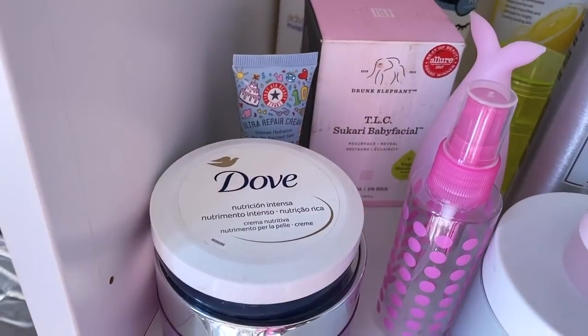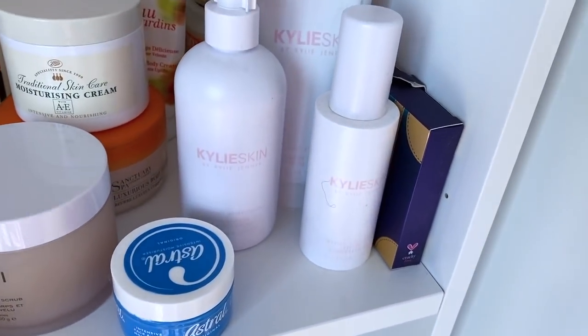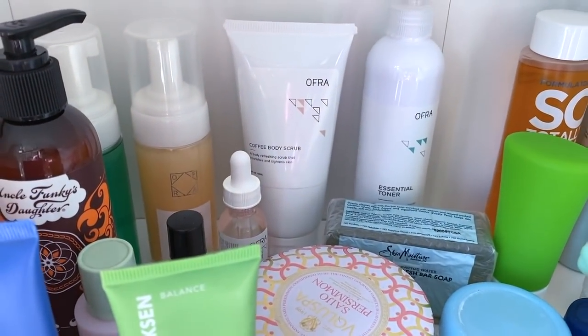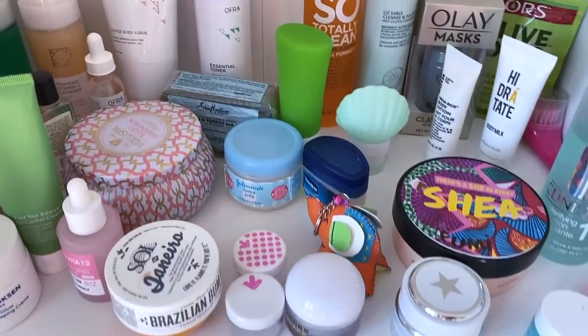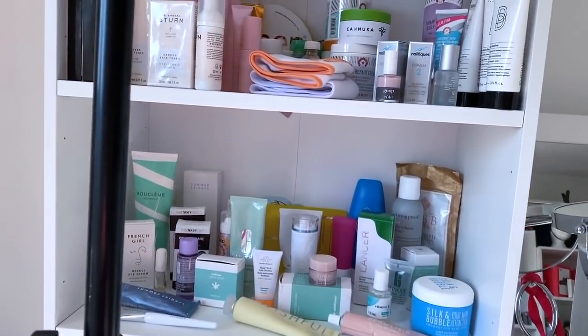And then we have Drunk Elephant. I have Dove, I have Clinique. Again, I have Kylie Skin. And then Ola Henriksen. I have some Ofra products over there as well. Clinique. I have good old traditional Vaseline. So yes, so those are my skins over there.